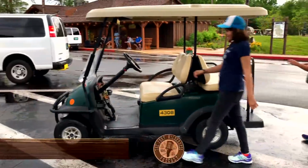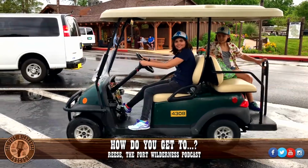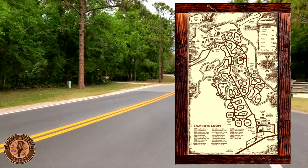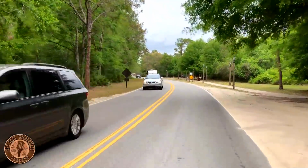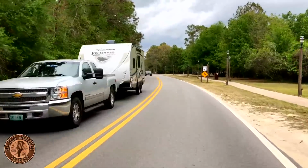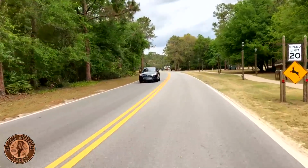Next up is How Do You Get To? This is the part of the show when we're going to give you a tour of Fort Wilderness. Today, we're going to take you to the 300 Loop of the campgrounds, called Cypress Knee Circle. As you pick up your golf cart at the front entrance, you'll be heading down Fort Wilderness Trail, the main street of the park. We'll take this street all the way through the campgrounds and we'll see a lot of things along the way.